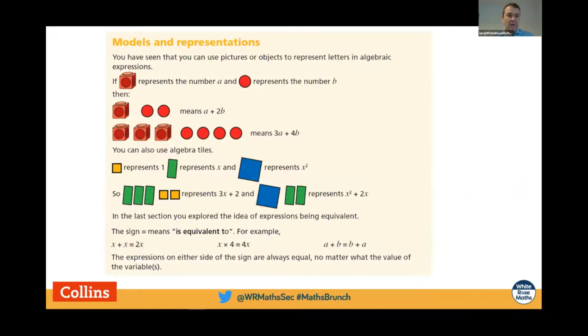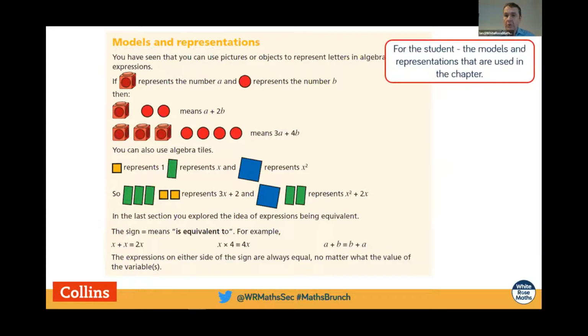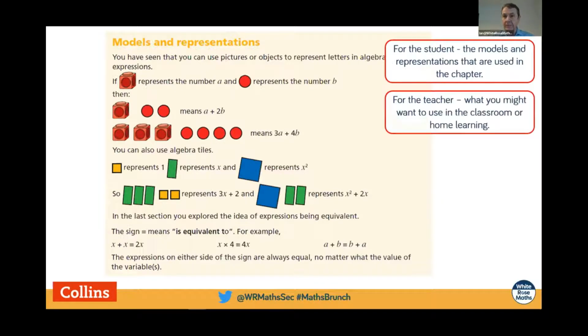Next thing, we have our models and representations section. So again, a key thing that Bernie was talking about earlier that you picked up is the use of models to represent mathematics. And that goes through our schemes, through our bringing resources, and definitely through our textbook as well. So for the student, it just lets them know what models and representations we're going to be using. And for you as the teacher, it's what you might want to use as well in the classroom or for home learning as well. A lot of people mentioned in Bernie's session how much they're using sites like MathSpot to really support this type of thing. And collecting like terms is something that really lends itself easily to that, both visual representation, using concrete materials, or doing it online as well.